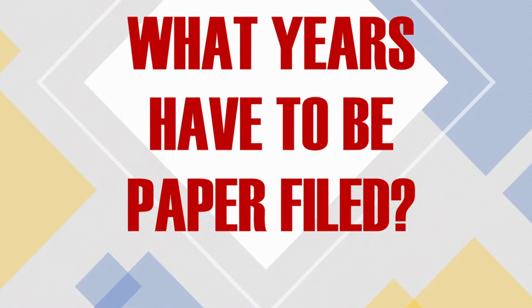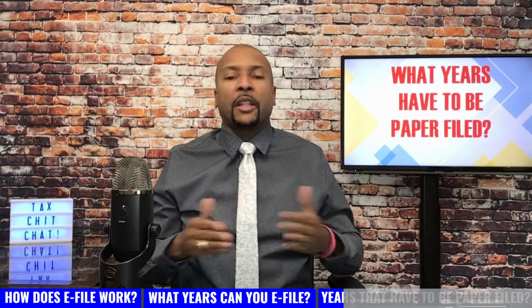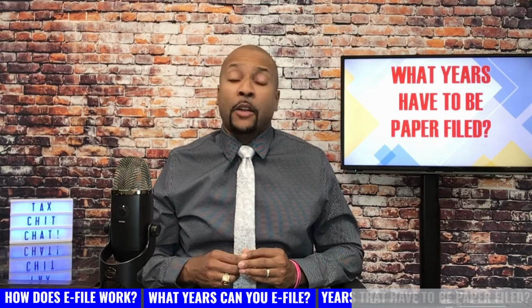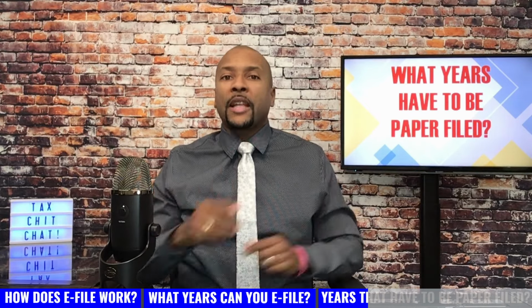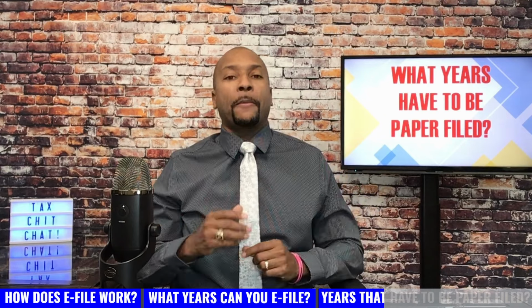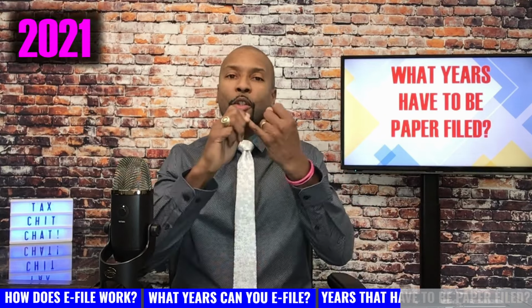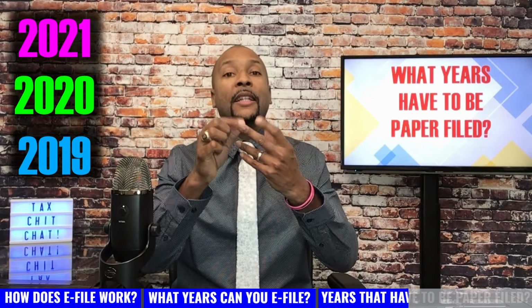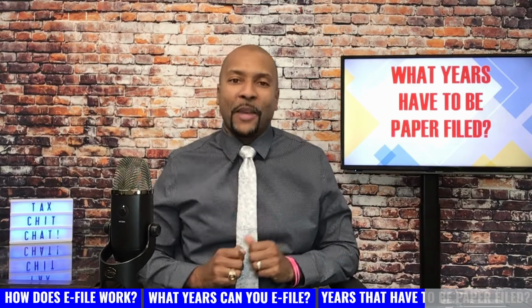What years have to go via paper? If you're outside the e-filing window for the current year, say November to late January, then you'll have to paper file your tax return. But if you are in the MEF window, then you just have to remember that any year prior to the last 3 years has to go via paper. So think year 4. So in 2022, this would be 2021, 2020, 2019, 2018. So 2018 and prior would have to be paper filed.